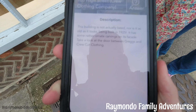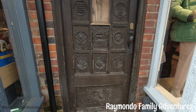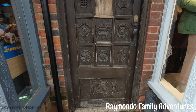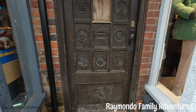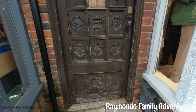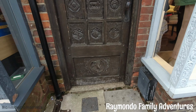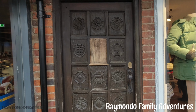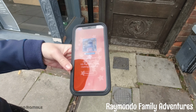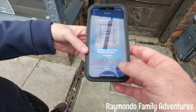So this building is not actually listed, nor is it as old as it looks. It was built in 1925. Okay, press the button. What is the year on the cat carving? April 28th. 1653. No, one more. Well done.